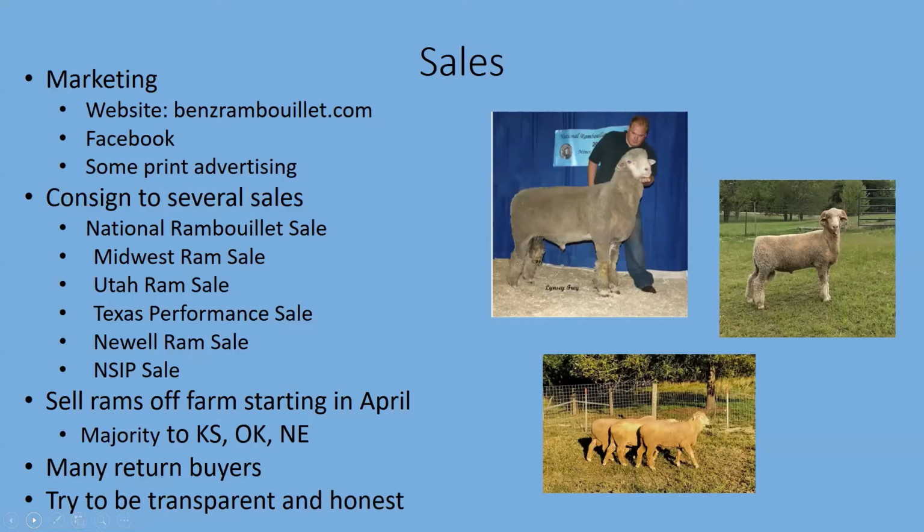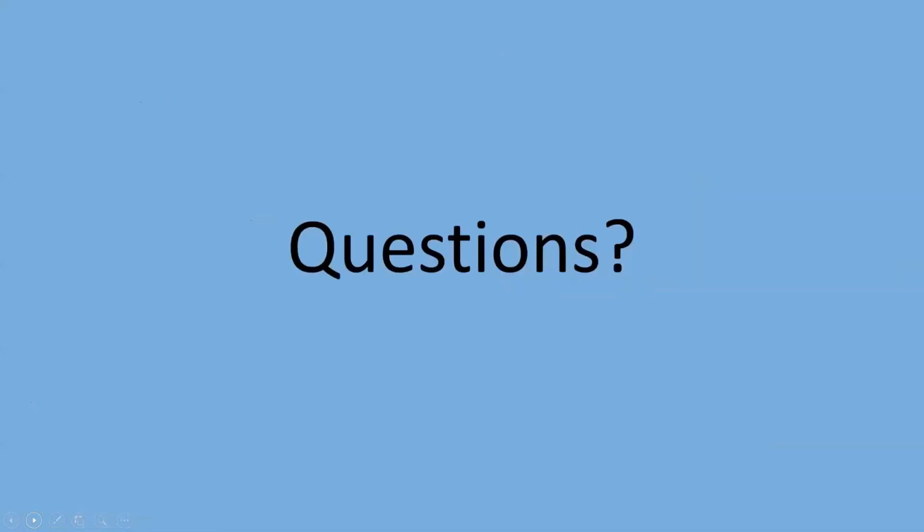Return buyers, everybody in the livestock business knows that's where your money's made, is the guy that comes back the 2nd year or the 3rd year or the 4th year. We try to be transparent and honest. When the buyers have questions, we tell them the truth. And so that's where we're at. And that's what we have. Any questions?